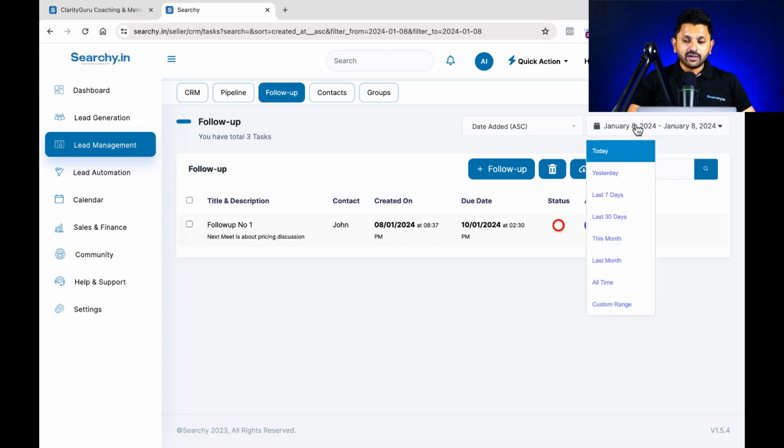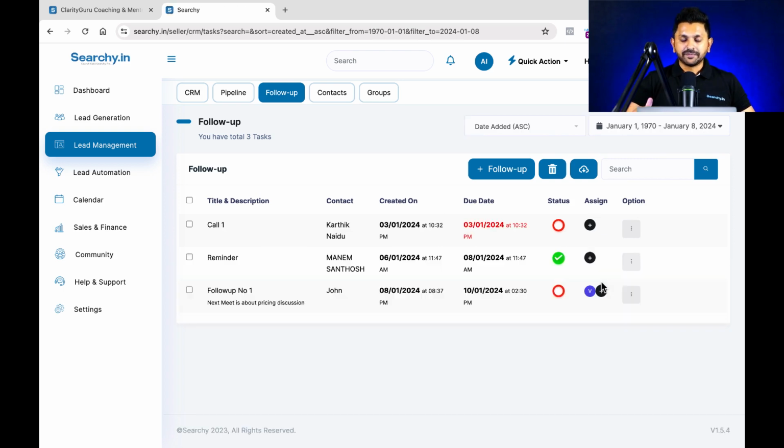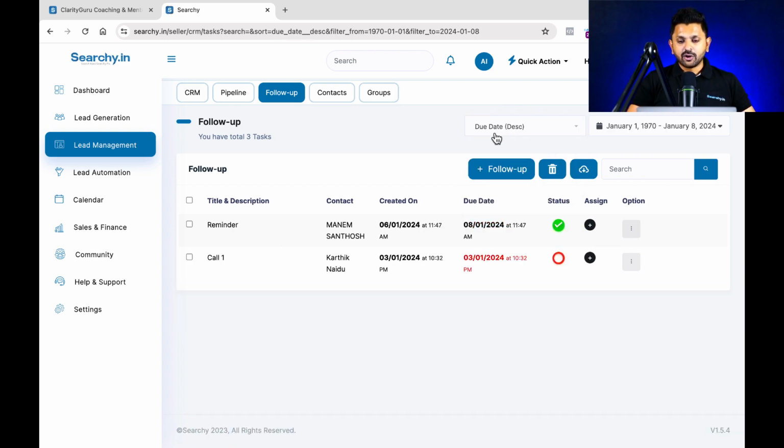So I have one which I need to catch up with, or you can just click on all time and you get everything. And along with this, you can also filter these based on ascending and descending order. In case you want a due date here, you can just click on that and you'll see that due date descending. That means the first inquiry is here, and then you have the second inquiry, which is overdue already, right? So you can go check that out.